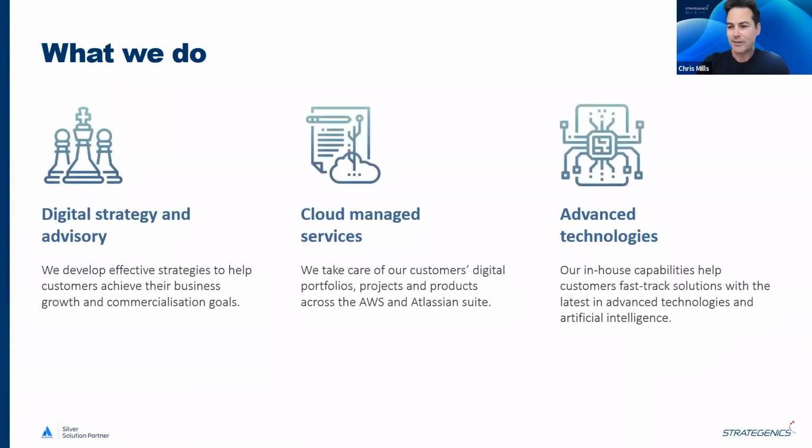So just a bit of background around Strategenics. Based on our name, we've been in the digital strategy business for a long time. Strategy and advisory, we build a lot of software products, data science analytics work, advanced tech, AI, ML. But we also provide cloud managed services. So there's quite a wide variety of services we provide, from concept to delivery to operating.